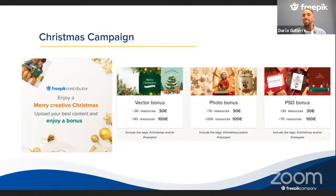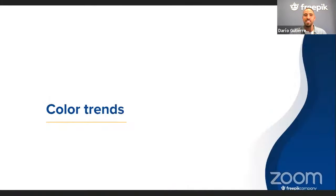And I also think this Christmas campaign is like Freepik's token of appreciation for your work. And we want to show you love in these festivities, because it's just the bonus you will collect if you manage to upload the resources. You will be receiving it in your December's bill. So it's just right in time for your Christmas presents.